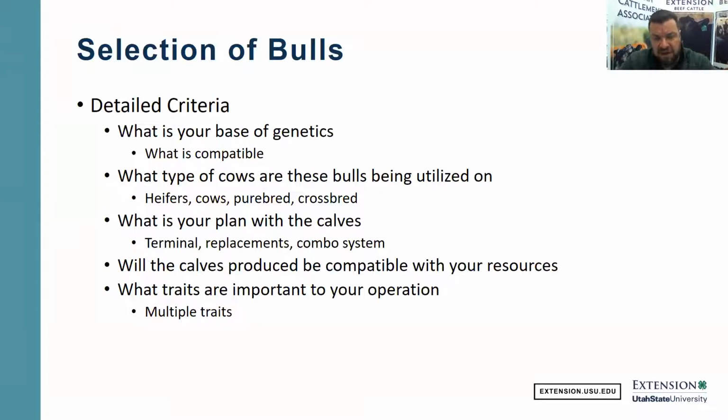And then you need to evaluate, what is your market strategy with these calves? Is it a terminal operation? Basically, you're sending every single calf to the sale barn, or you're marketing every single calf every year, not producing any replacements. Are you keeping replacements, or do you have some type of combination plan there with what you're doing with that calf crop?